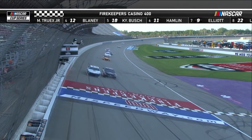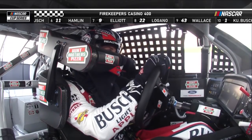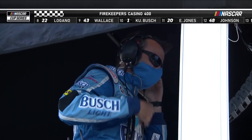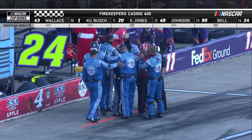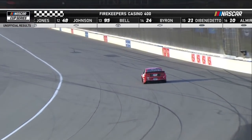Good job, boys. Thank you. What a car. Won stage 1, won stage 2, and won the race. Chase Elliott, good job on pit road, shot at that outside line on that restart, finishes 7th.